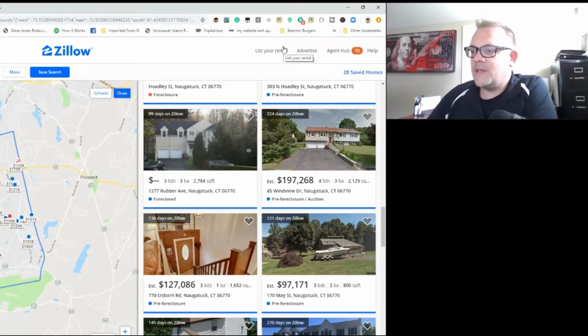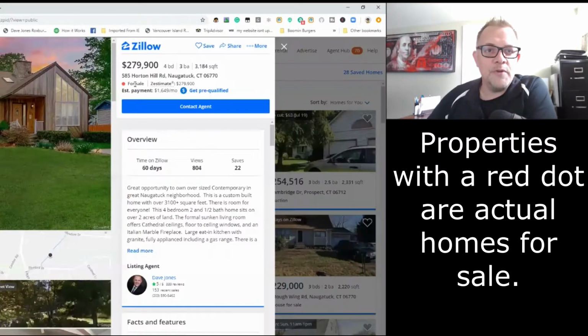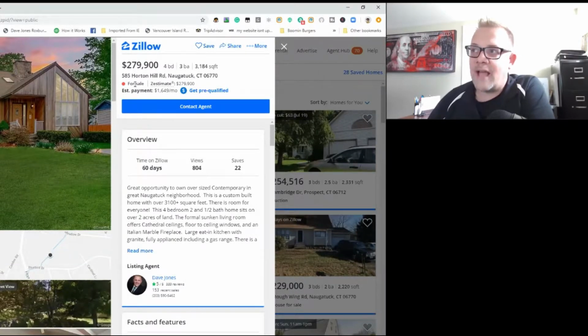The other thing that you will see on here that is actually a house for sale is a red dot. So if you see a red dot on Zillow, that is a property that's actually for sale. It will have a more conventional price, $279,900, shows the estimate, red dot for sale. It should show you the contact agent, listing agent. Very important, obviously, to go with somebody that has a lot of reviews and a lot of sales. You can see ours here.